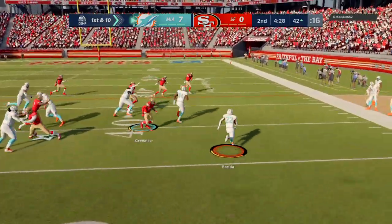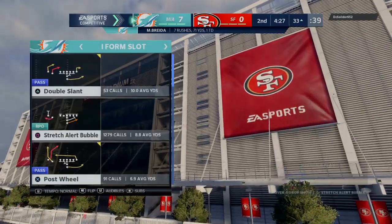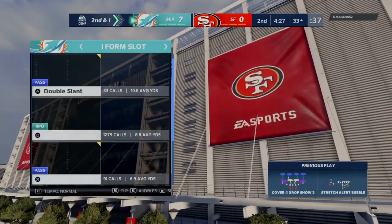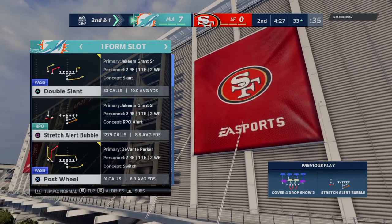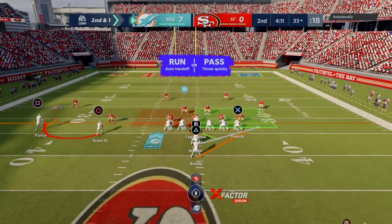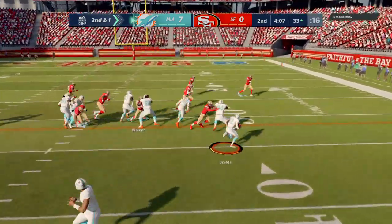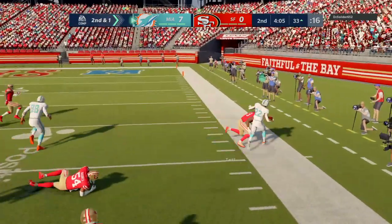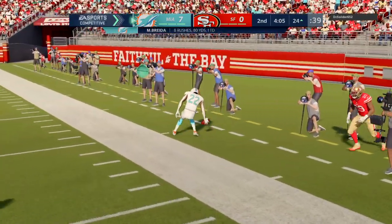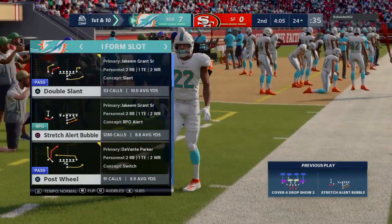They run with Breida, and he gets us down inside the 35 before going out of bounds. A nice run there, 9 yards, and it'll be second down. A gain of 9 brings up 2nd and 1. Here's Breida, and he'll be out of bounds just inside the 25-yard line. 9 yards to pick up there, and it's a first down.